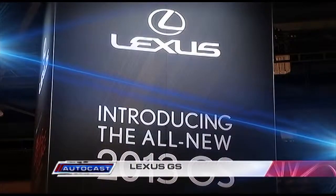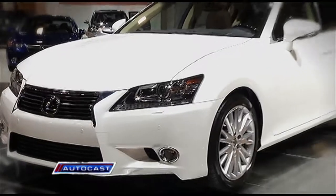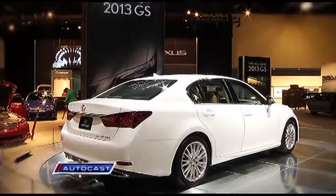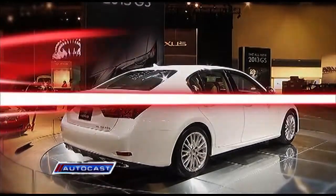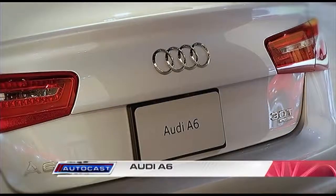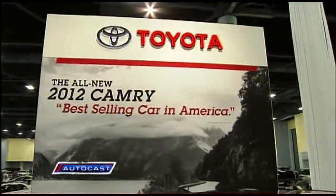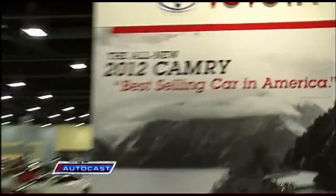Two more luxury models for you. The highly anticipated Lexus GS gets the new corporate face and styling treatment, not to mention more techno goodies than ever before. And Audi is also getting into the act by restyling a favorite in their lineup. Meet the all-new A6. So while there are hundreds of cars on the show floor, only one has the distinction of being the best-selling car in America. That's the Toyota Camry. I was recently invited to the South Florida debut.